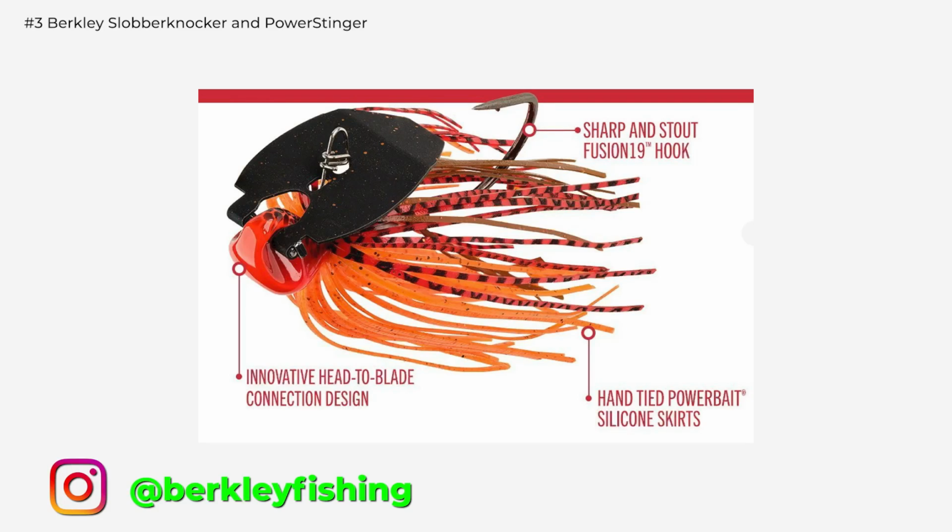Number 3, the Berkley Slobber Knocker and Power Stinger. That's their bladed jig and bladed jig trailer, both new. With the Slobber Knocker bladed jig, it's got a little different head on it, you can see, but also apparently the frequency of sound that it makes really resonates with the bass's lateral line somehow, because they can't avoid science. Who is that guy?